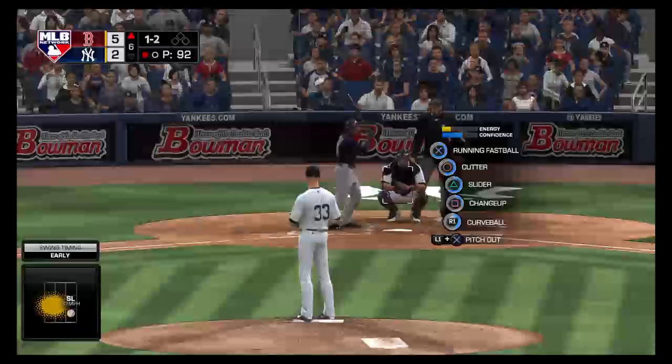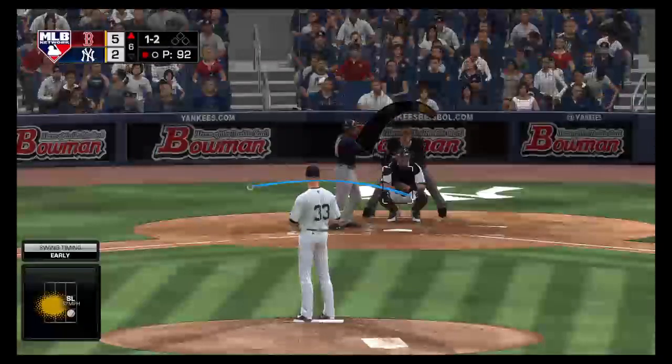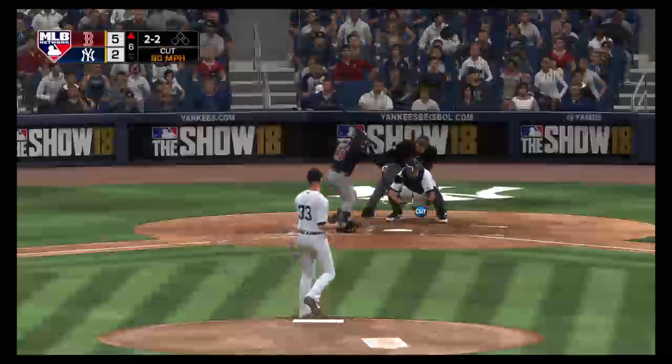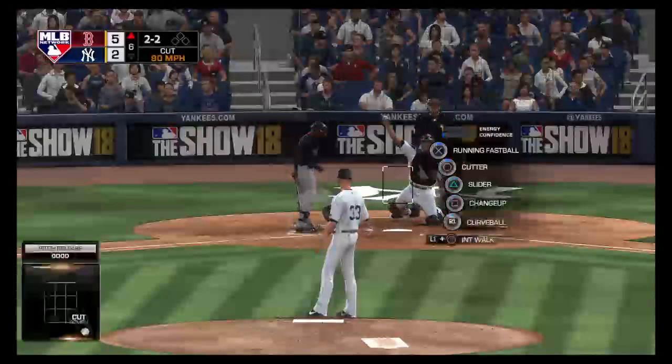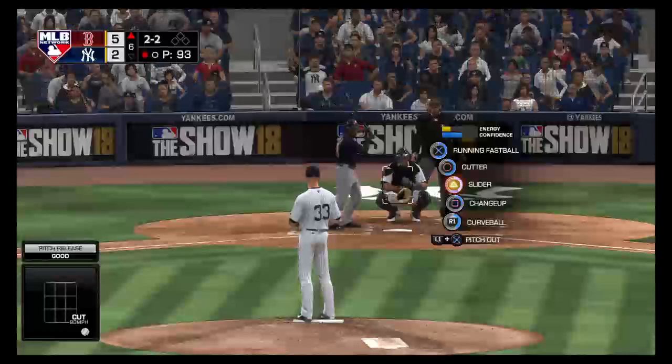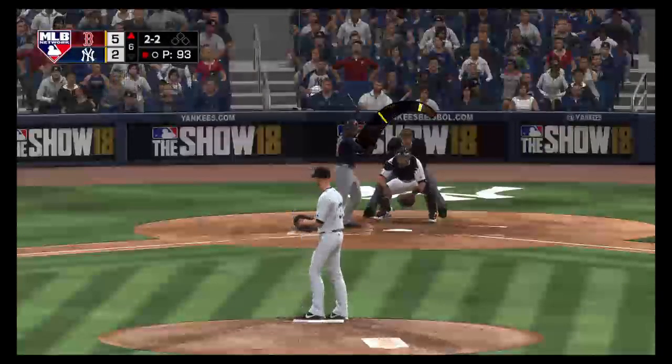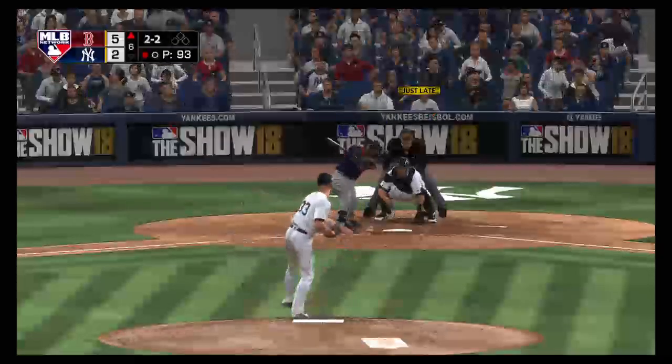That's how you open up the outside part of the plate. Pound 2 balls in, and then get right back outside. Nice pitch. That misses, and we're even at 2-2. And this is swung out and missed, so it's 2 up, 2 down to start the 6th inning.